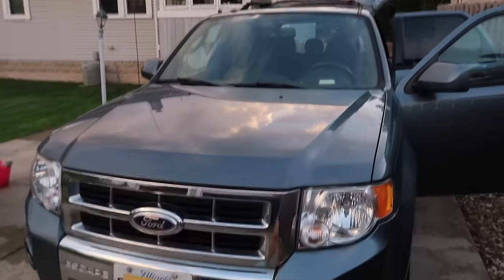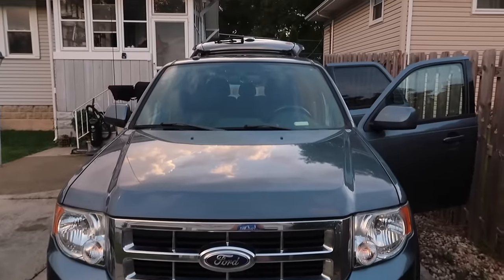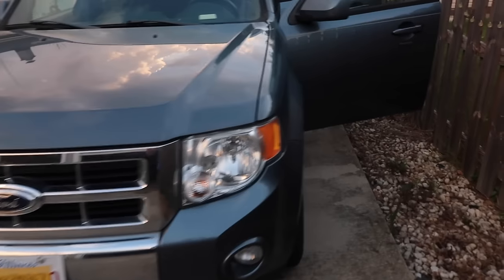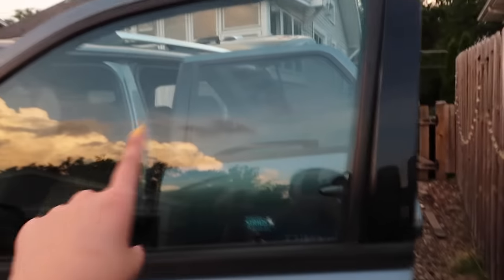Okay, this actually kind of looks good. Like, it kind of looks shinier than when I started. I feel like it looks shinier than when I started. And then we go over here. Oh, look at this whole entire part that I didn't clean. That's fine. It's whatever. The windows, though, look really good.